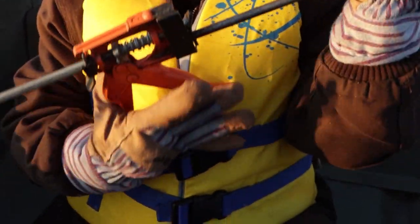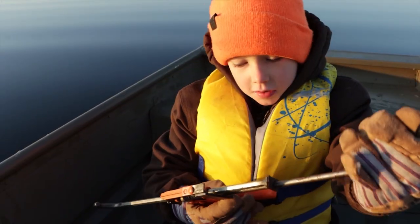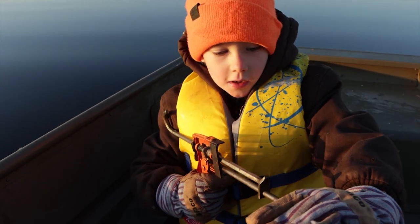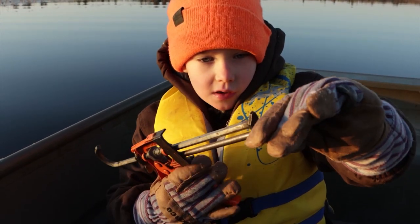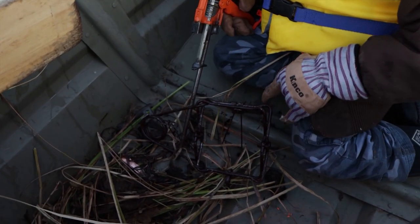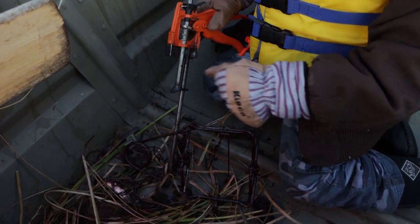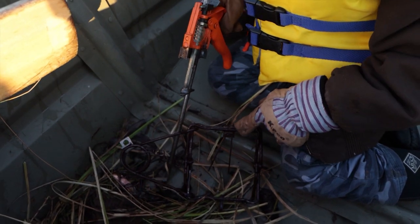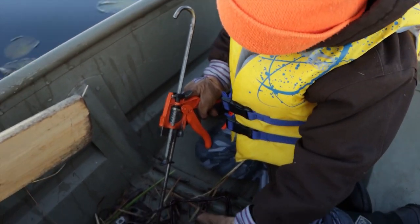This is a conibear setter. Oh, what does that do? It sets conibears. Like, it locks them in and you push them. Like, right like this, and you squeeze it. It squeezes together. And, like, you put the apple right there, snaps.